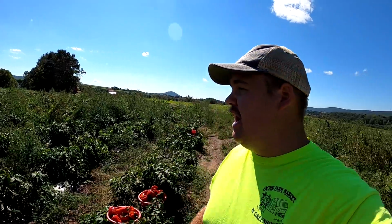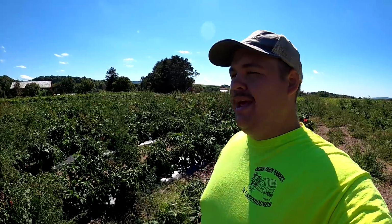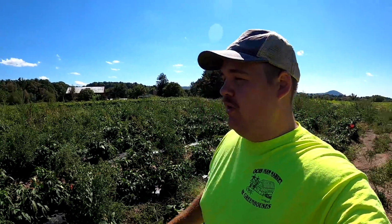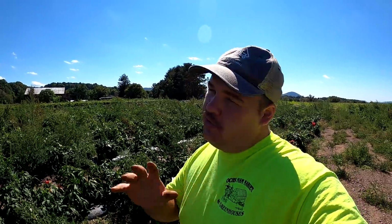We just finished picking colored peppers. This whole section to my right had a lot of green peppers turning over into red, and we wanted to get them picked off before they started to rot. So we got everything picked off. Now we've got to load them up. I don't think it'll be a full bin, but I think we got a lot of nice peppers.